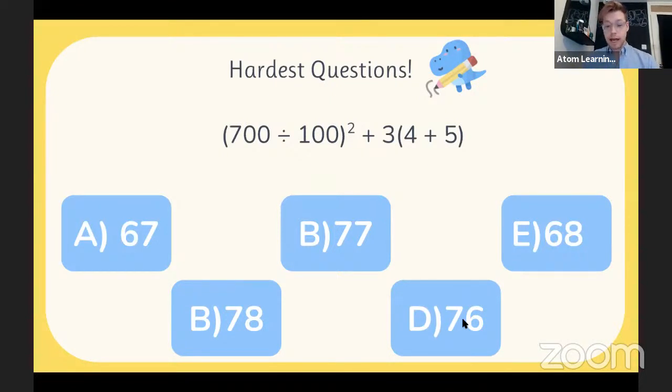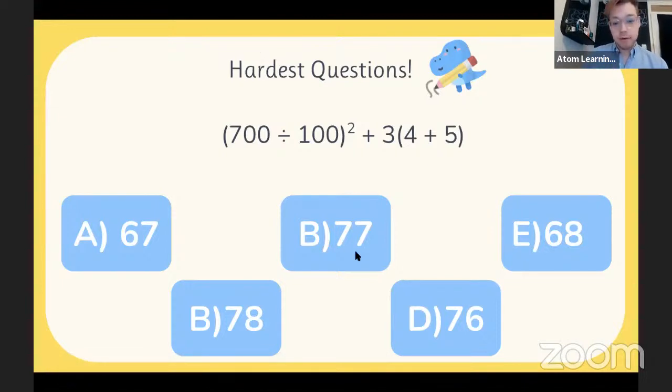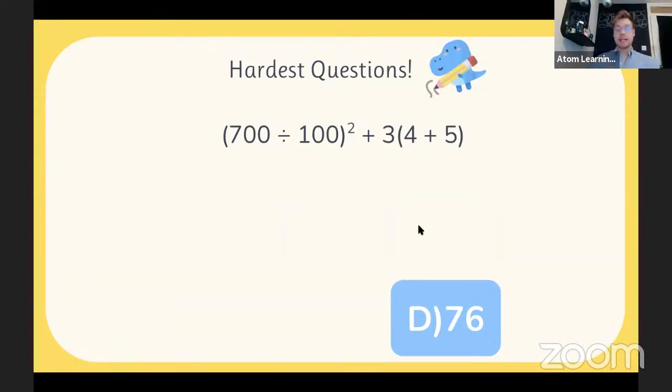Okay, let's have a look how we all did. 250 of us went for answer option D, brilliant. Let's see if we were right. Well done, it is 76. So again, don't feel scared by these big questions. I promise you can do it. You just need to use all of the same rules you do for the shorter questions. Just rely on BIDMAS to give you that structure.